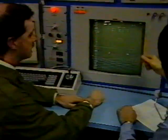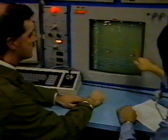A further development of simulation technology has been the Warton Twin Dome Combat Simulator. This enables two pilots to fly against each other in a realistic combat situation, where tactics can be cost-effectively evaluated and improved.